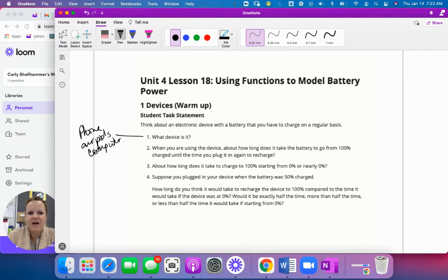So when you're using the device, about how long does it take the battery to go from 100% charged until the time you plug it in again and recharge? And we could say that depends. If my computer's not being used, then it can go for a few days. If I'm not on my phone a lot, if it's just there in case I need to talk to somebody, then quite a while. If I'm watching Netflix or FaceTiming with someone or playing video games, which I don't do, it'll lose its battery quite quickly. My AirPods, if I'm using them to actively listen to something for continuous time, then quite quickly. They charge so fast though.